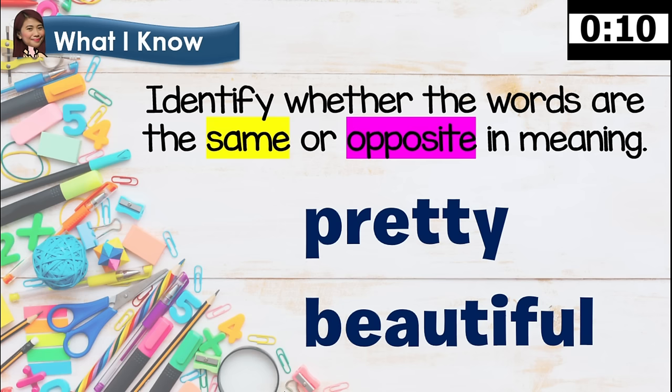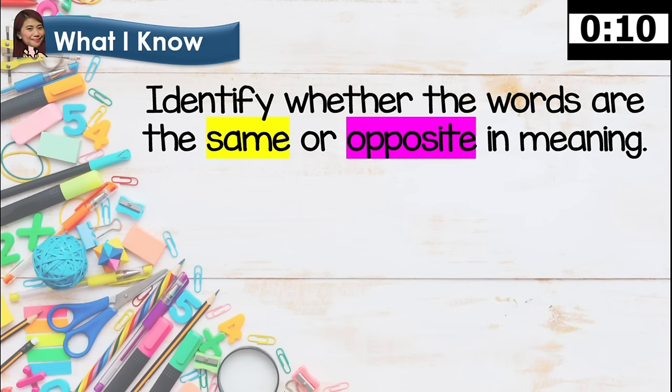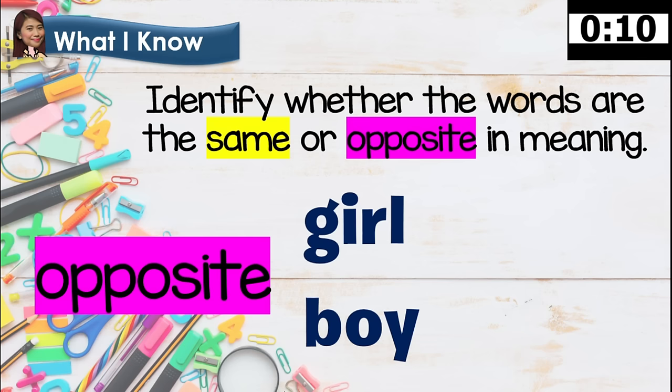And if your answer is same, you are correct. Next one. Girl, boy. Are they the same or opposite? Type now your answer. And the answer is opposite. If this is your answer, you are right.